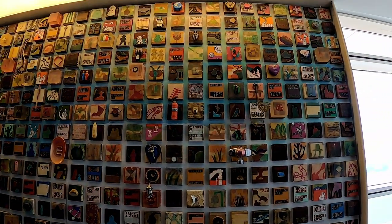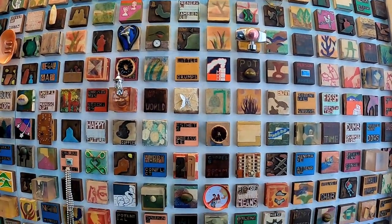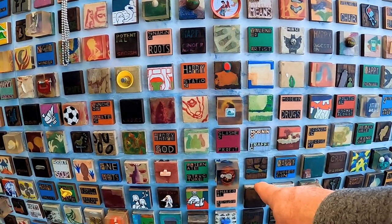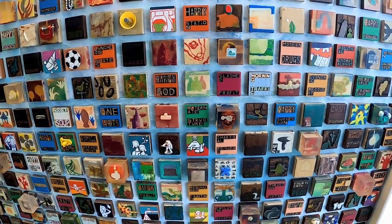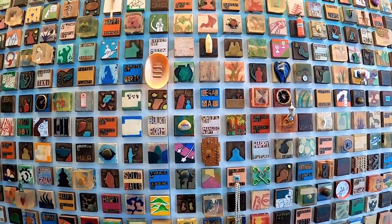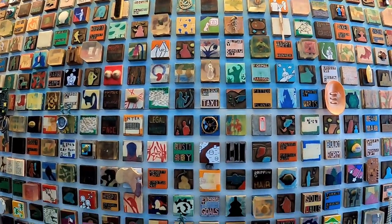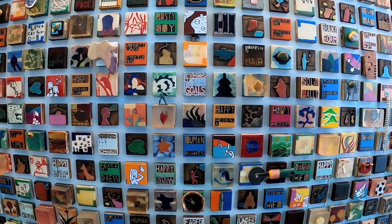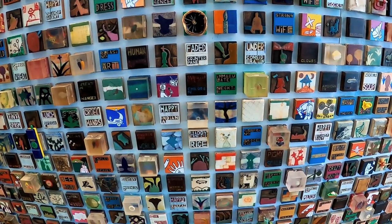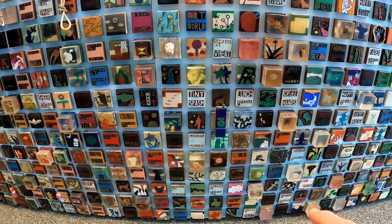So, found objects. So he uses, look at the ghoul in that art. As you can see, there's a bunch of stuff. The stuff you find on the beach, stuff you find randomly. The artist would paint the little squares too. And the sign said there's over 5,200 of these squares. This is a big piece. It's on the wall in the international terminal.